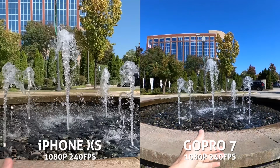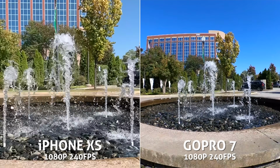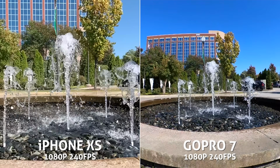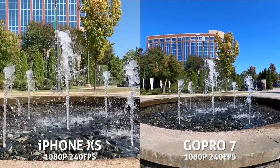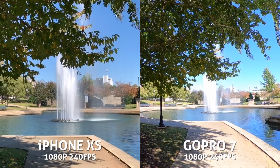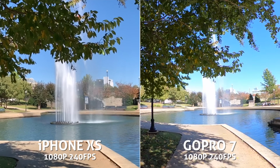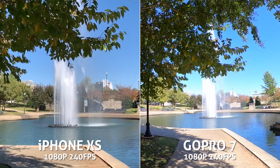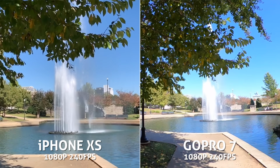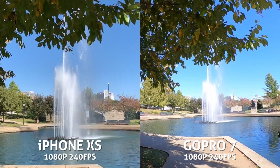We can't forget some slow motion, and both cameras actually have similar specs. Both record up to 240 FPS at 1080p like seen here. Again, the GoPro's wide angle's nice for fitting that whole water fountain into the shot. The iPhone looks to have some more stuttering going on. As for sharpness and detail, though they look a bit similar, I think the GoPro takes it here. But again, let's remember it's sorta apples to oranges with the wide versus narrow field of view.